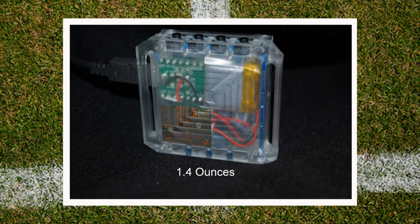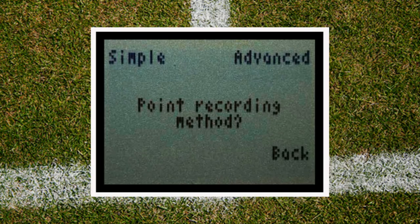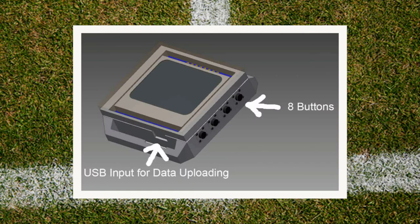Weighing in at 1.4 ounces, the mini mainframe is extremely light, but big enough to easily read the data. In the simple mode, one can enter the result of each point with one click without looking, and it takes just a fraction of a second. In the advanced mode, about 2 seconds per point. In order to make it as simple as possible, we utilized a button system that is easy to memorize, and after a few sets, it becomes routine.